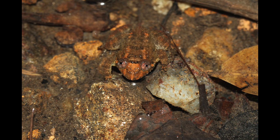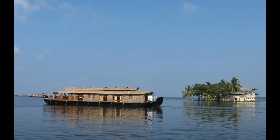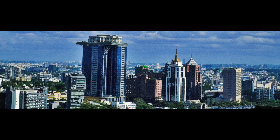The species is endemic to the Western Ghats mountain range of India, where it is found in Kerala, Tamil Nadu, and Karnataka. Adults inhabit fast-moving forest streams at elevations of up to 900 meters, 3,000 feet, and have highly specific habitat requirements. Adults are mostly found in or near water and are nocturnal. Subadults can be found during both the night and day. Its diet mainly consists of other frogs and insect larvae.